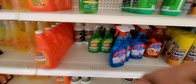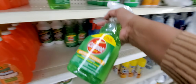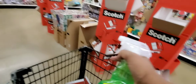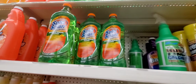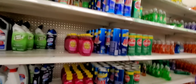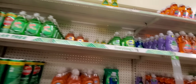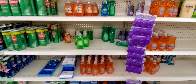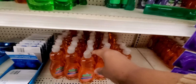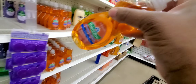Okay, I need two more things. I want the antibacterial, remember that. I like it because it's a spray bottle. And there's the Spic and Span that everybody buys and sells. They resell it. Okay. And those 50 cent off coupons, I got one of those coupons. I'm going to try it. If it works, then y'all know to get it, okay?